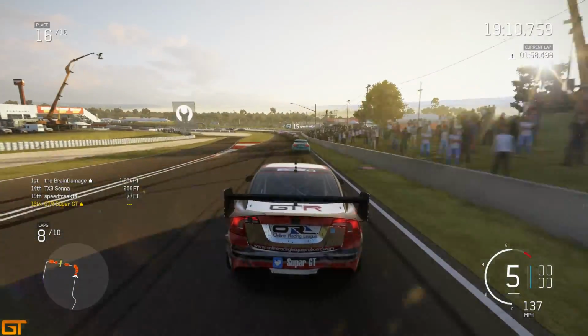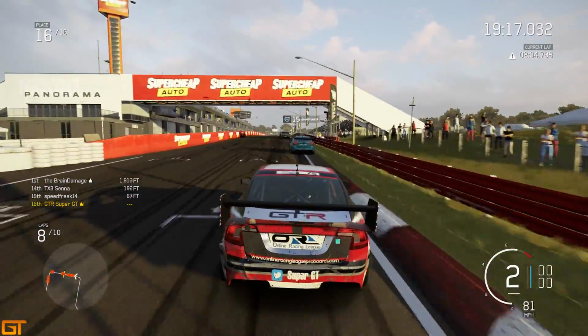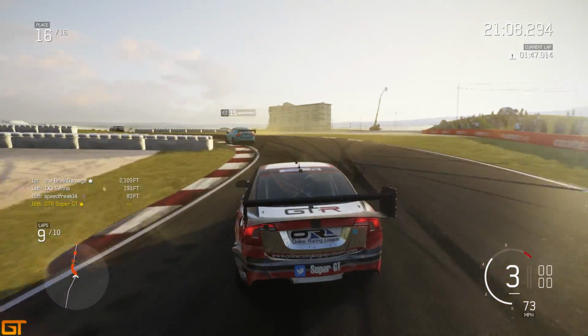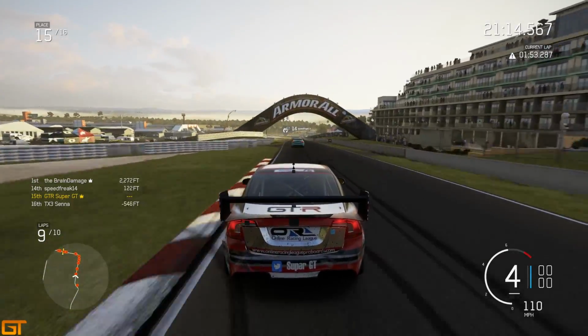I did start 15th, so I guess I haven't lost out too much, and I was involved in an incident as well, which doesn't help at all. So then coming into the chase on the 9th lap, out of 10, that's Datsun on the right hand side, into the wall. So I'm going to go through into 15th, which of course isn't last.